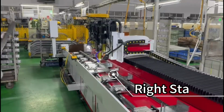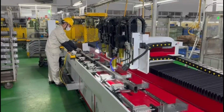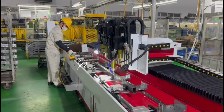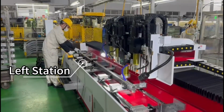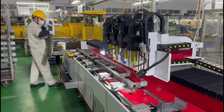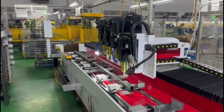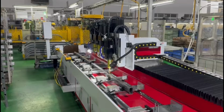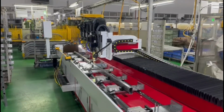The dual-zone pendulum table eliminates idle time. The operator loads stock while the machine cuts. With independent spindles handling multiple specifications, this completely eliminates all tool change downtime. 1 general operator now does the work of 3. Processing time is 15 seconds.